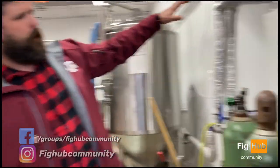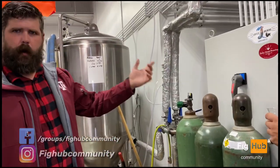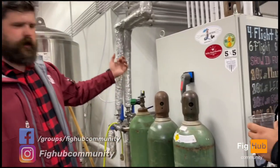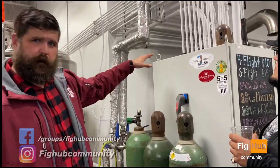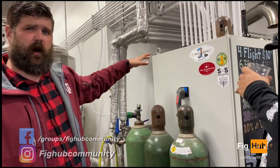So at this point, when we're done boiling off, we're ready to transfer. We either drop everything out, or we do a whirlpool, which spins everything out of suspension, drops it down, and then we transfer everything out. The goal here is to make our yeast as happy as hell. So our wort, the product that we're pumping in to feed our yeast, is at 212 degrees.